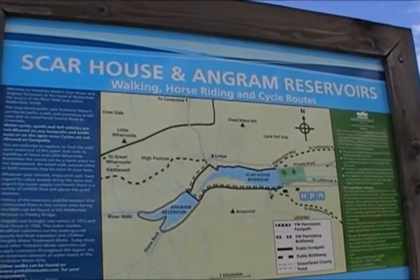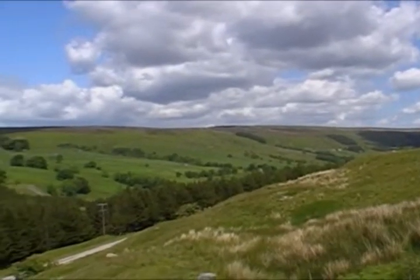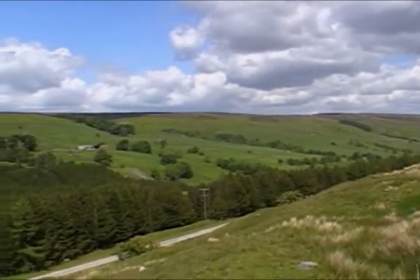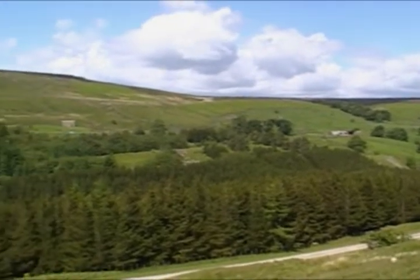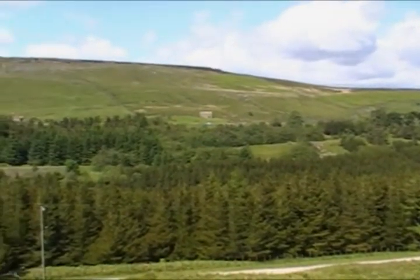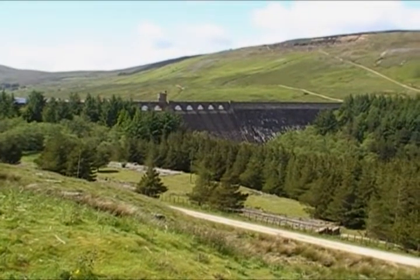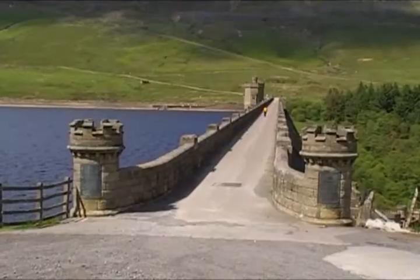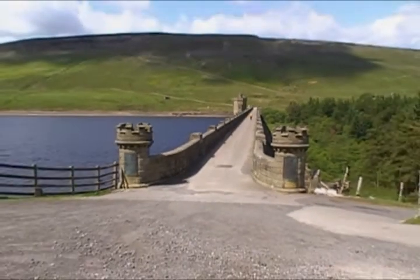Scarhouse Reservoir and Dam. The workmen were paid 1.5 pence per hour, which in today's money is just 5 pence. Work was carried out in all available daylight hours from 7:30 until dusk, with just half an hour for lunch. One man was killed during the construction of the reservoir.